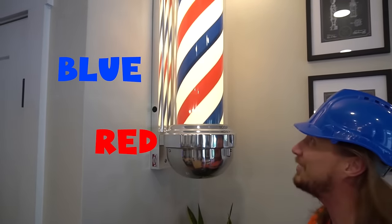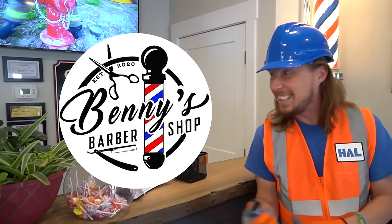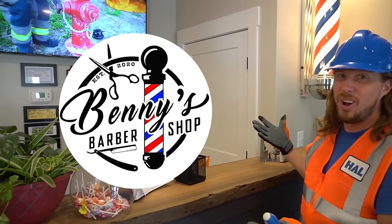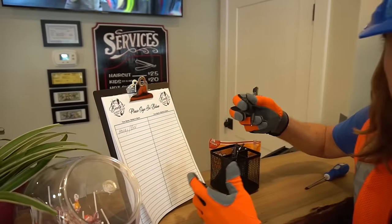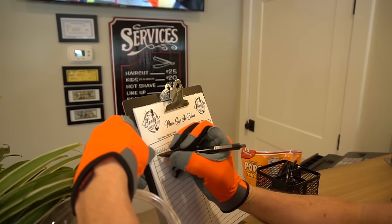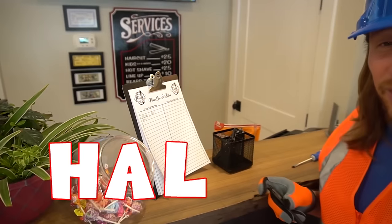That's totally awesome, right? Look at this cool place. We're at Benny's Barbershop here in Pawleys Island, South Carolina. This is totally awesome. Look, we can even sign in. Let's sign in. Handyman Hal needs a haircut today. Let's see here. H-A-L. There you go. That's awesome.